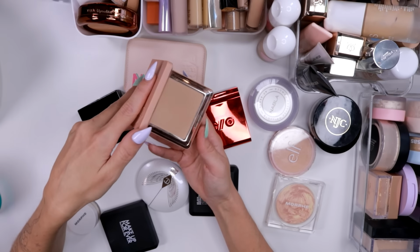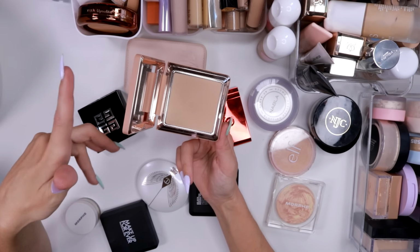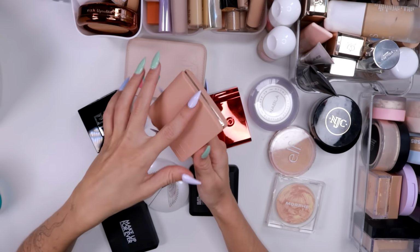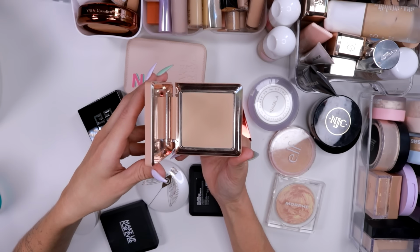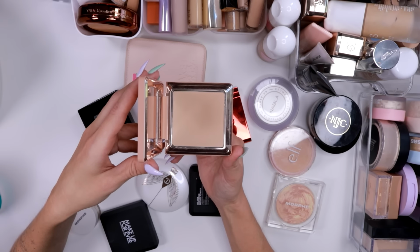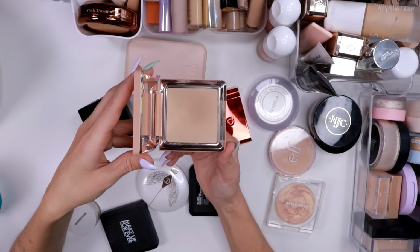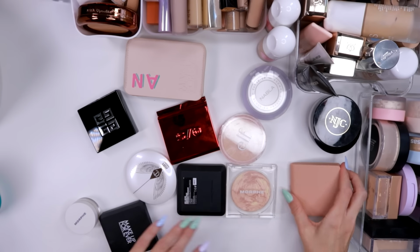This is the Natasha Denona powder foundation. I mean, this should be in foundations, I guess. I will keep this one. I have it in 2N. I didn't use it that much this summer, but this is actually a really nice powder foundation. I use it with a fluffy brush to get a little bit of light coverage. Perfect for traveling. That's how I've been using this a lot, for traveling. So I will keep this one. I actually really do like it.